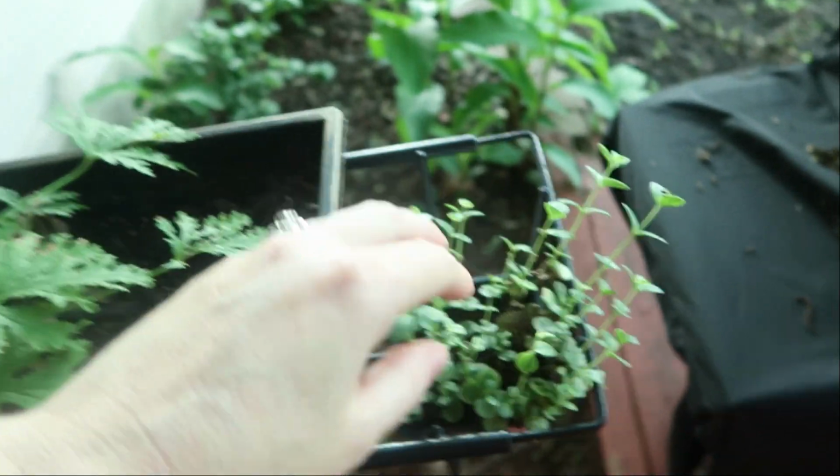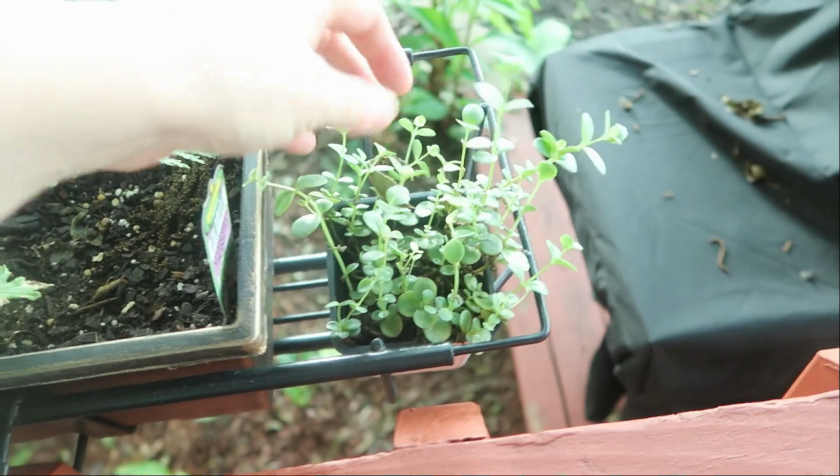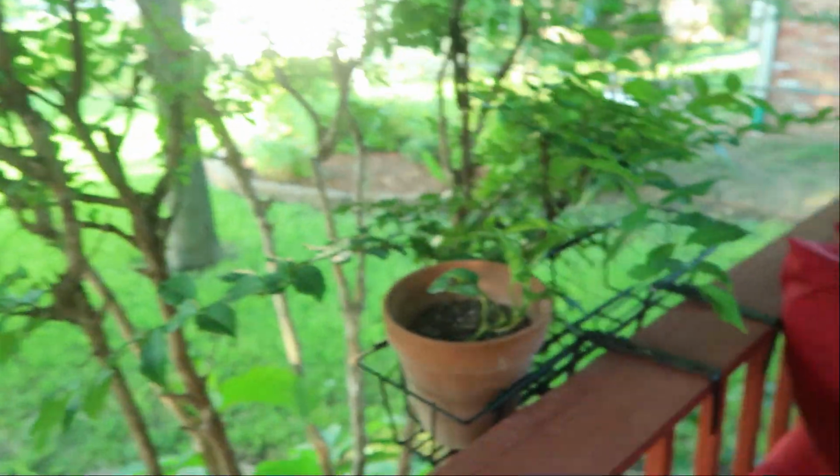Citronella plant, look at this. This thing is just huge. I still need to pot this. It's something I got at the farmer's market. I think it's beautiful. It's growing pretty big. I just need to find a place to put it. Got my garlic all drying out here. And the ivy's doing good.